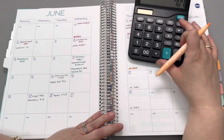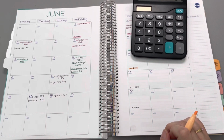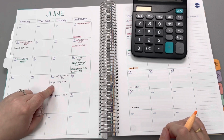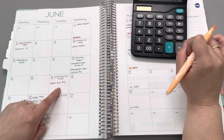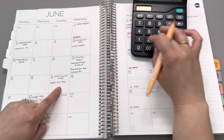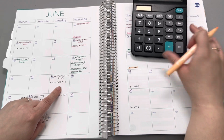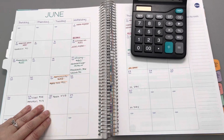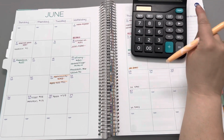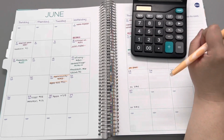So $707, which is my husband's paycheck. On this week, we only have to budget for Nationwide, which is my dog's insurance, and our Apple subscription. So that's going to give us an overage of $543. Now, we take the $100 out for sinking funds, and then we're going to be on week 24.